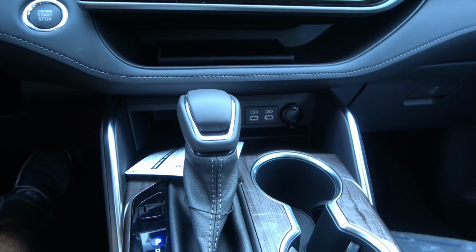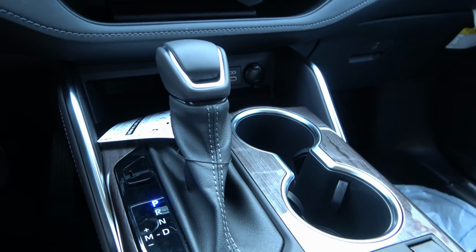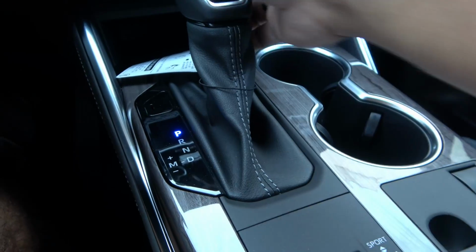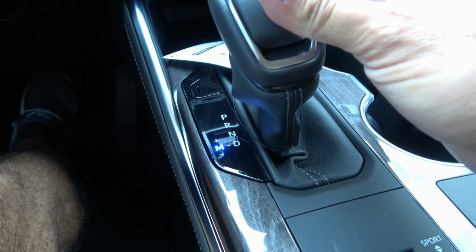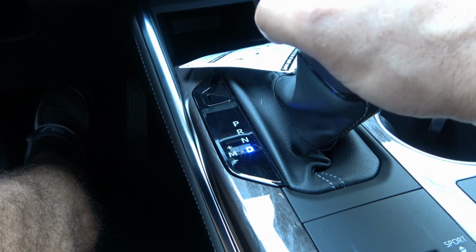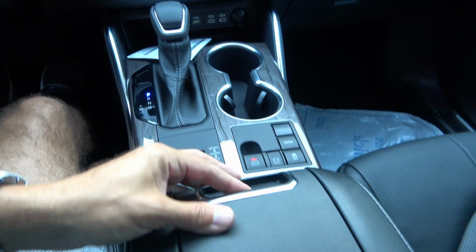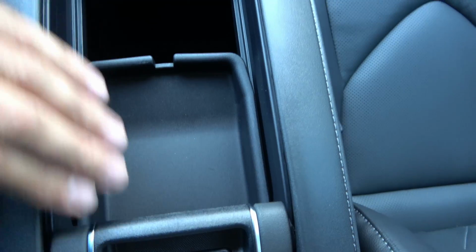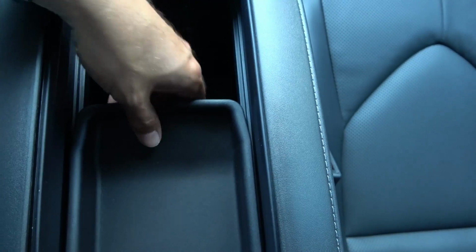Shifter in the right place, looks and feels like the traditional shifter. You have your regular gears, plus you have your manual mode, which you can adjust up and down as far as the different gears. It is not a CVT transmission. You have the regular 8-gear transmission, and this is a nice feature too. You don't have to open the whole thing. You can just slide it open to reach inside of it. There's a little shelf on top, a little bit more space at the bottom.